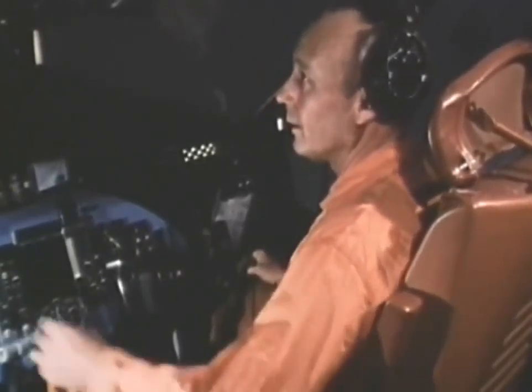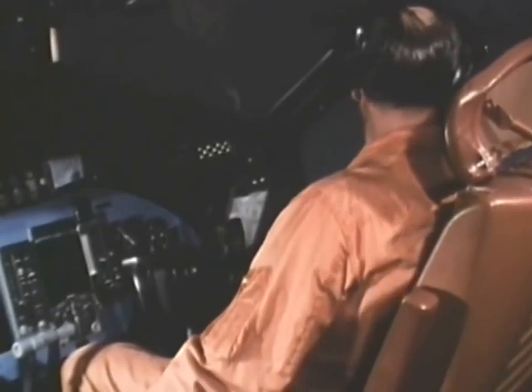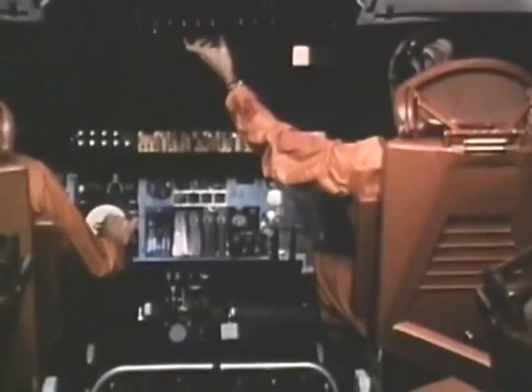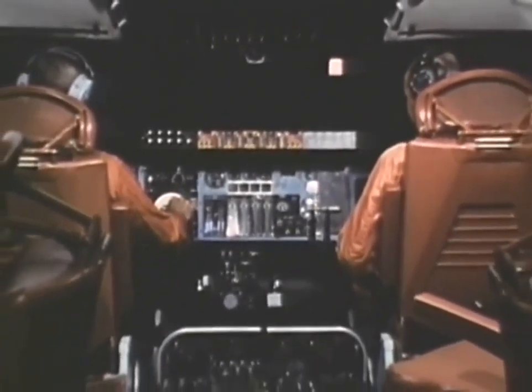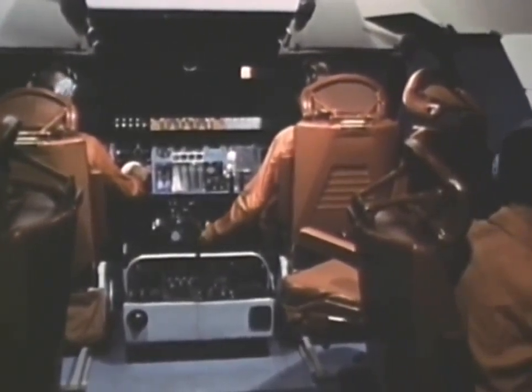Flying the C-5 would be very difficult with a standard control system because of the plane's tremendous size. So, rather than train pilots to fly a new way, engineers modified the control system electronically so that traditional pilot movements are translated into the desired aircraft reaction.